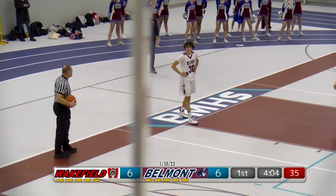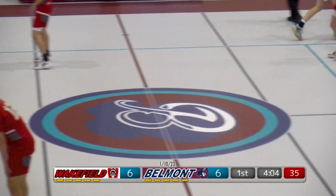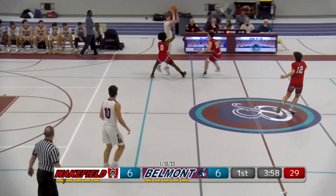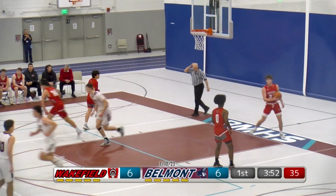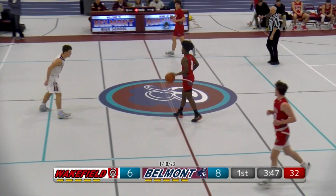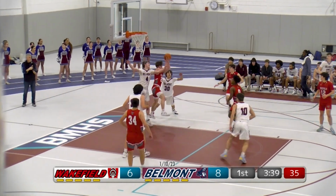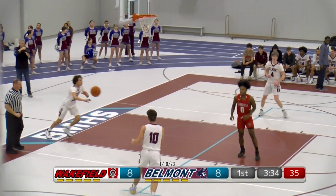All right, his first substitution for Wakefield, that's number 10 coming in, Connor Marriott. He's a junior for Wakefield and is a guard. A good pass and a good finish to Damian Lilla, once again being the impact player for Belmont up in the front court. Wakefield looking to respond. Out to, oh, just in and out. That was number 10, Carter Marriott, just subbed on. And that's put away there to tie it up at 8.